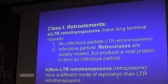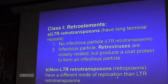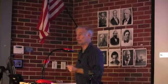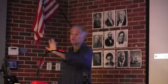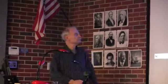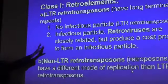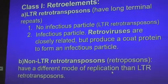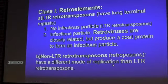The first has no infectious particle. It forms a particle, but it doesn't infect anybody but itself. And we'll see an example of that. Also, exam question 22. You'll be able to look at that and go, that's easy. And the other type, which we're more familiar with, is retroviruses. Okay, I'm trying to speed it up.